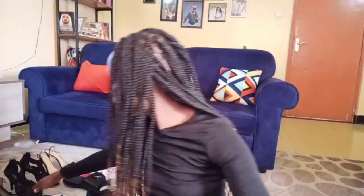Let me just give you another tip, especially when it comes to wearing heels. When you're wearing a pair of heels and you're not good at walking with heels, or you want to learn how to walk in heels, it's good to start with small inches. Don't rush into big inches. You can start with small inches and then move to chunky, or start with a chunky heel. That makes you more comfortable.